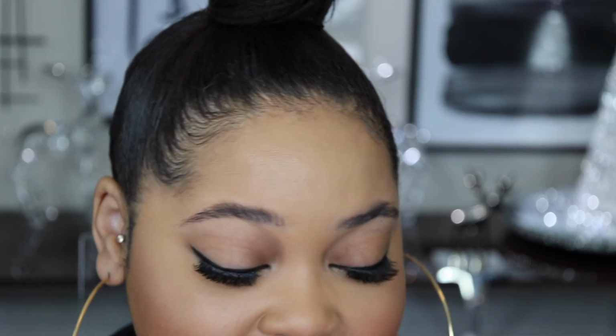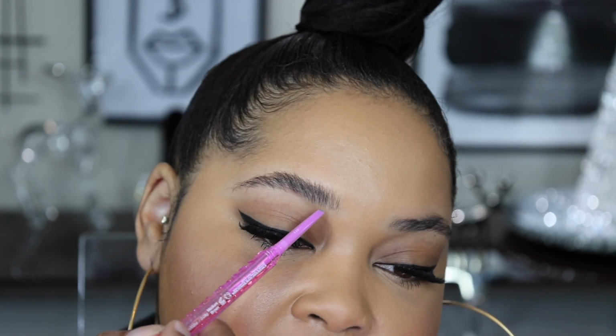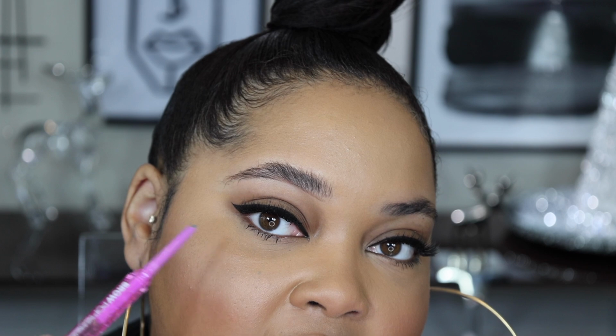Castor oil. Yes, they took it back to your grandma's secrets. Put a little bit of that castor oil on your eyebrows and your lashes, honey, and it'll start growing. So I like that Kosas took that age-old secret and just secretly sprinkled it in their brow pencil. This also has B5, so this eyebrow pencil is very focused on the revitalization of your brow hairs. And look at how smooth that glide is.